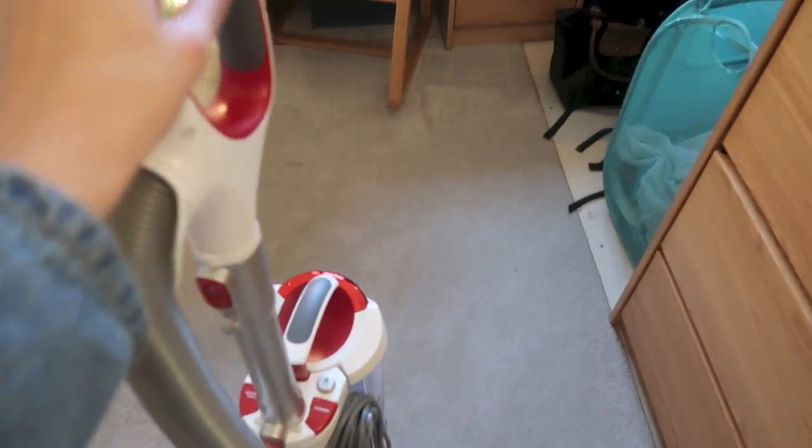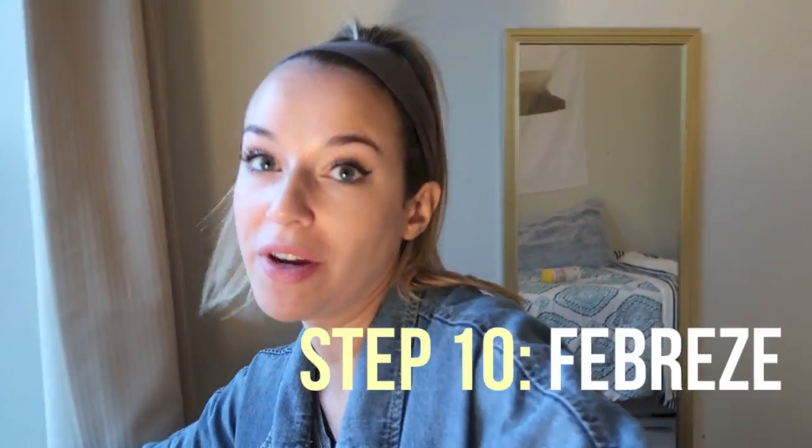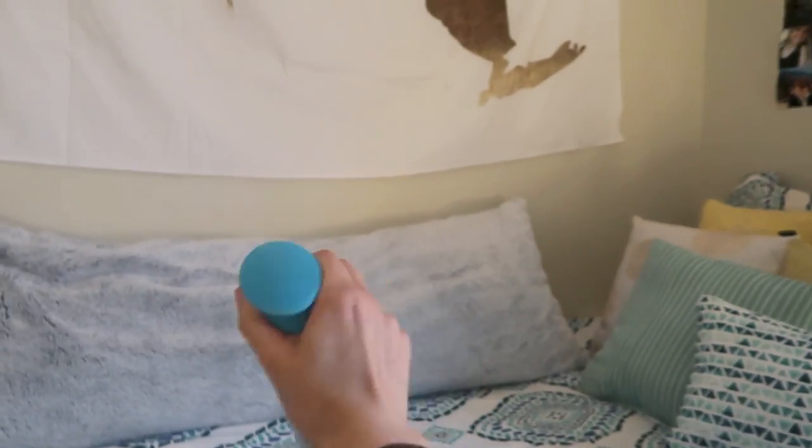Rooms honestly feel so much better once you vacuum them. My last step that I always do is just Febreze my room. Right now I just have Bora Bora Waters by Febreze, but yeah, I just spray this in my room. It just makes everything so much better when you finish off your room by just spraying something. So I'm going to do that.